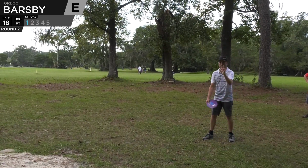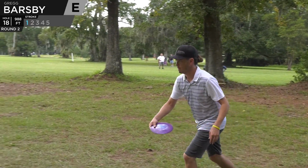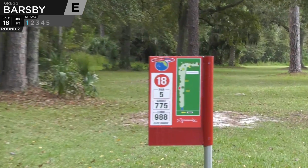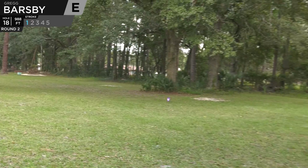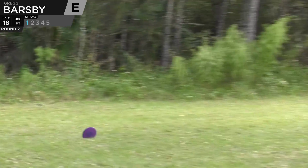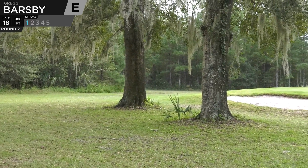Barsby says, I'm going to go for the Nikko roller here. Oh, he's getting the angry roller face. Oh, he's gone for it. And he's laced it. That just needs to stand up a little bit. Gets through all the palms, out into the open. Nice. That's a big shot there.